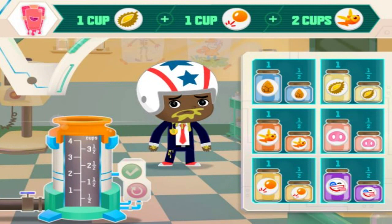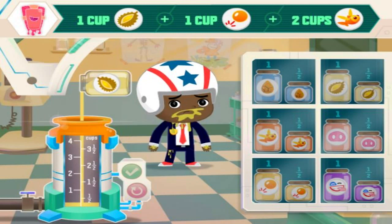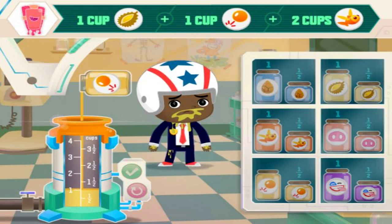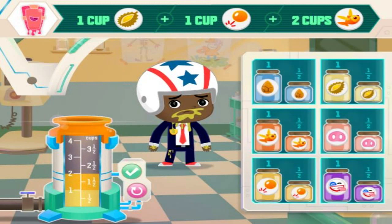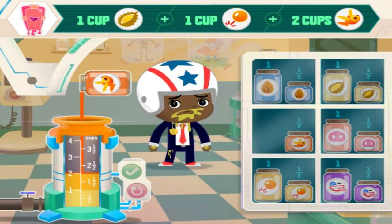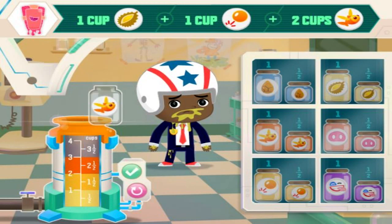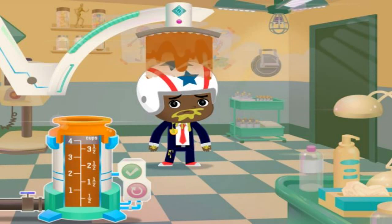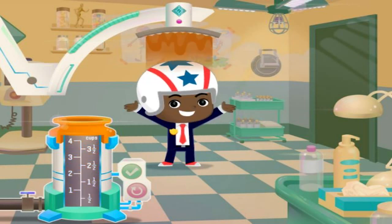We need 1 cup. Essence of durian, 1 cup. Laser egg yolk, 2 cups. Flying goldfish scales. The bigger containers hold 1 cup of the ingredient. The smaller containers hold 1/2 cup. The patient is cured.